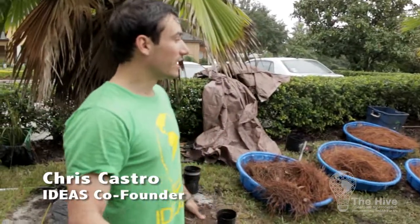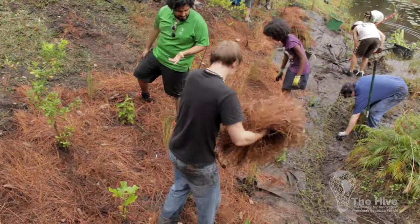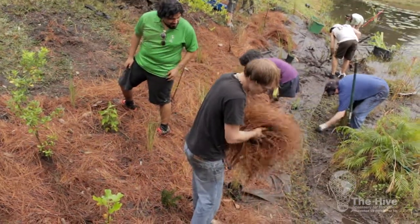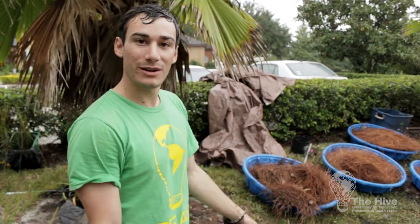Everything's going great. We're now laying the foundation with these aquatic plants. We're going to come back and actually do mulching with some of these pine needles, and hopefully we'll have a really nice established riparian buffer here by the end of the day.